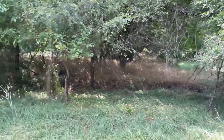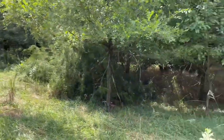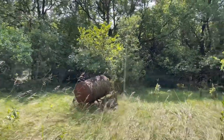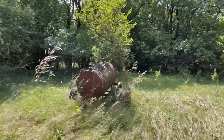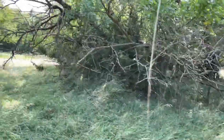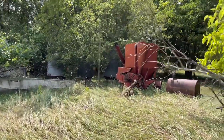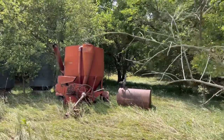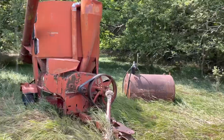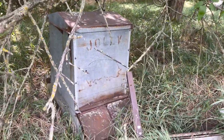That's pretty far down in there, that gully, through all these trees. Little tiny one. Boat. Some hog feeders. And a bale shredder. Jolly. That's pretty neat.